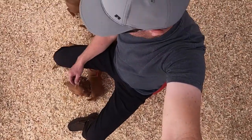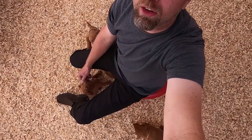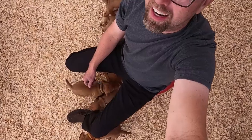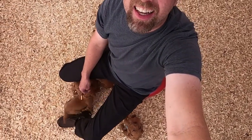The pups are having a great time playing. We have this covered outdoor play area that we can utilize, and it's been a little bit cold the last little bit, but it has warmed up and the pups are loving it. So we'll just kind of get right into it and let you see the pups.